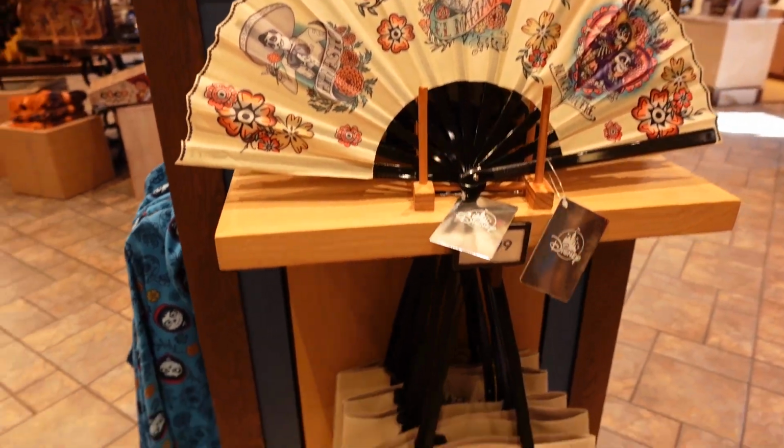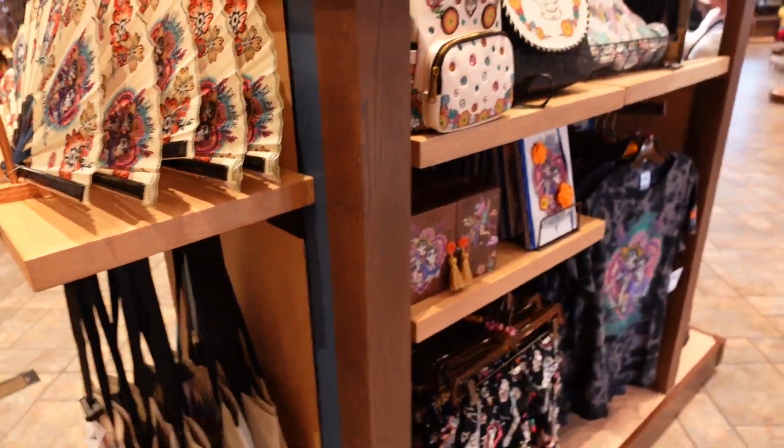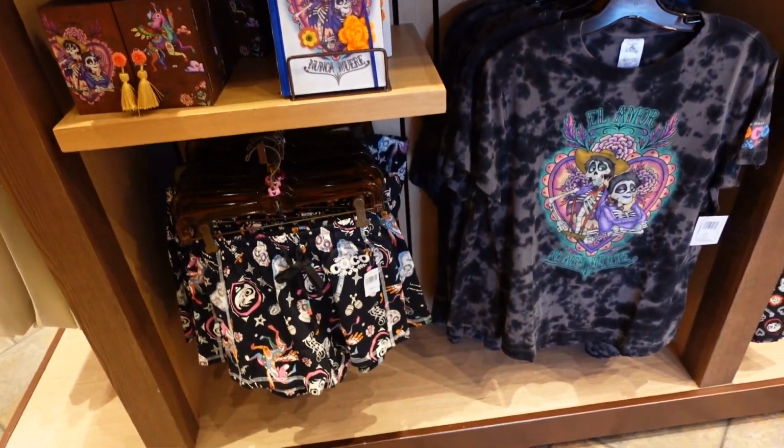We have a fan. Even a handbag. And then your Coco Loungefly and other gear from the movie. Other than the Encanto and Coco merchandise that we saw, the other merchandise here in the store is going to be pretty much what you're going to see at all the Disney resorts, and really just your general parks merchandise.